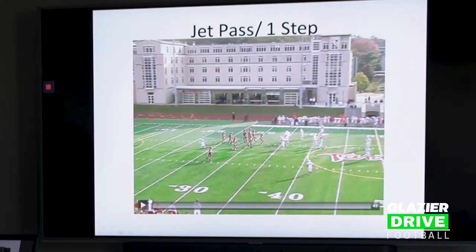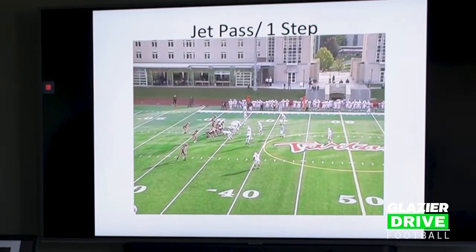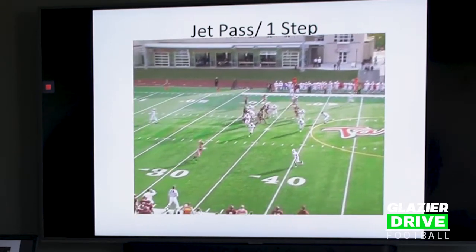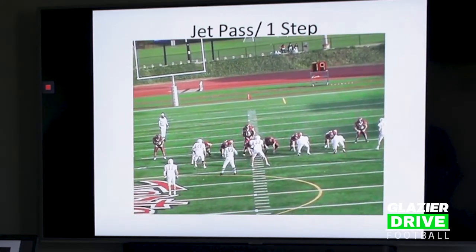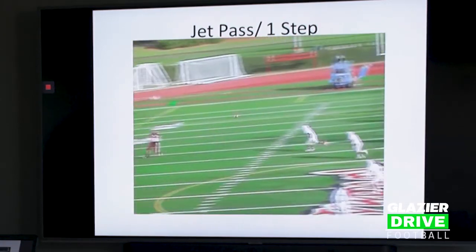And finally, we started putting this in a one-step game. We saw the pros, particularly Tom Brady, very good at running a one-step game. You see here we have the corner off, and again, I'm going to talk about this at greater length when we talk about each individual play. But just to give you the concept, here we have five plays off of jet sweep.